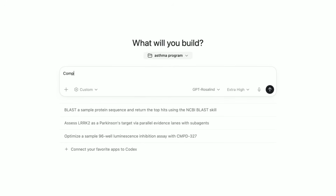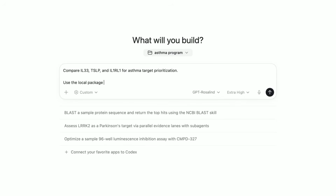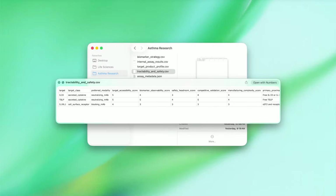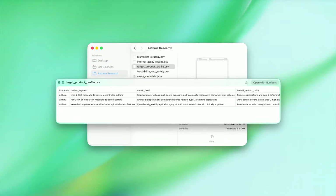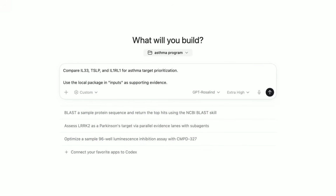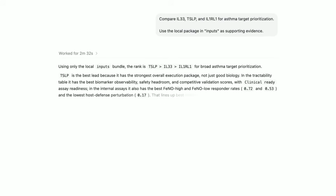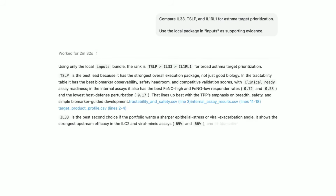In this instance, the life sciences model is asked to compare and prioritize 3 targets: IL-33, TSLP, and IL-1RL1 for asthma. It starts with an internal evidence package, which includes internal assay results, biomarker strategy, tractability and safety, as well as a target product profile. The life sciences model gives a crisp top-line recommendation.